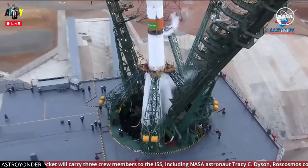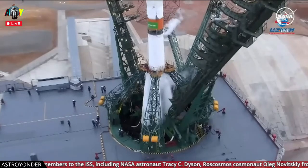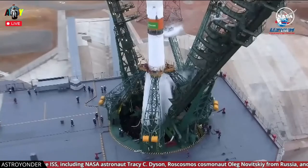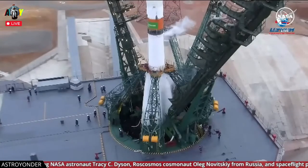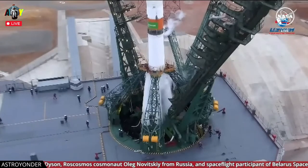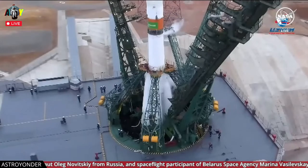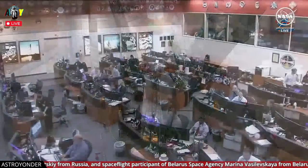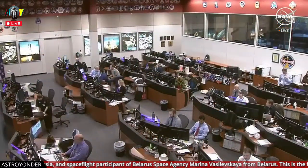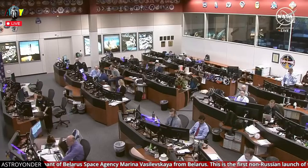So we will have to wait and see what information is provided to us later today from Roscosmos and from Energia engineers, both in Baikonur and at the Russian Mission Control Center outside of Moscow. For now, we're going to wrap up our coverage of what had hoped to have been the launch of Dyson, Novitsky, and Vasilevskaya to the station.